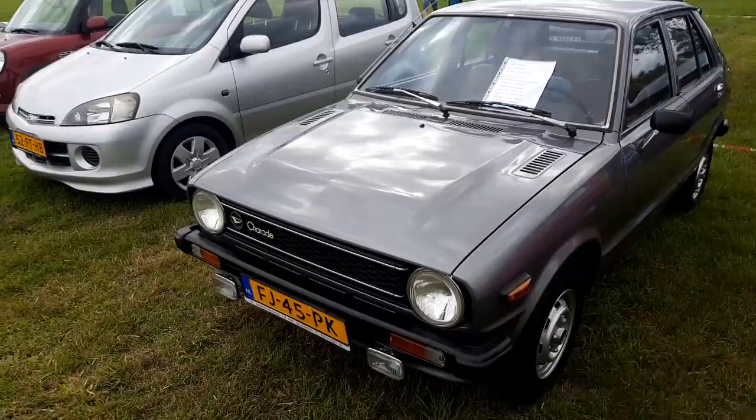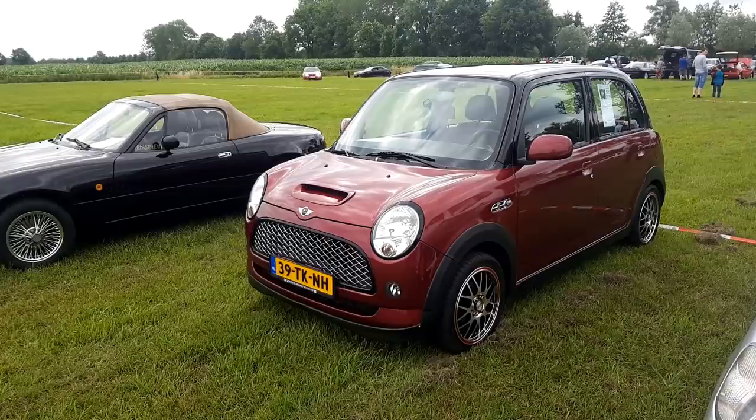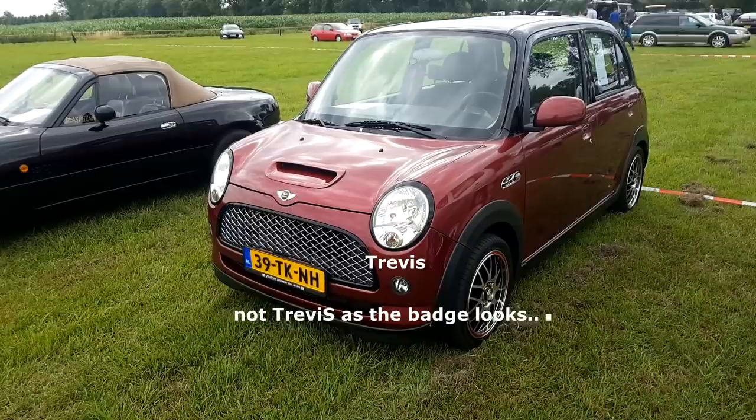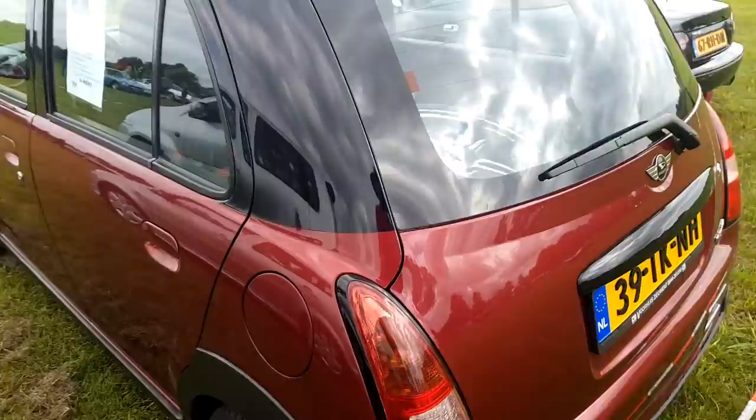No porthole windows on this one. Oh, sorry, three cylinder, 2 valves per cylinder. I'm misreading the Dutch information. Daihatsu YRV, the hilarious Daihatsu Trevi. How on earth did they avoid a lawsuit from Mini with that one? Quite amusing. I remember once seeing one of these in France, and yeah, I almost fell over.